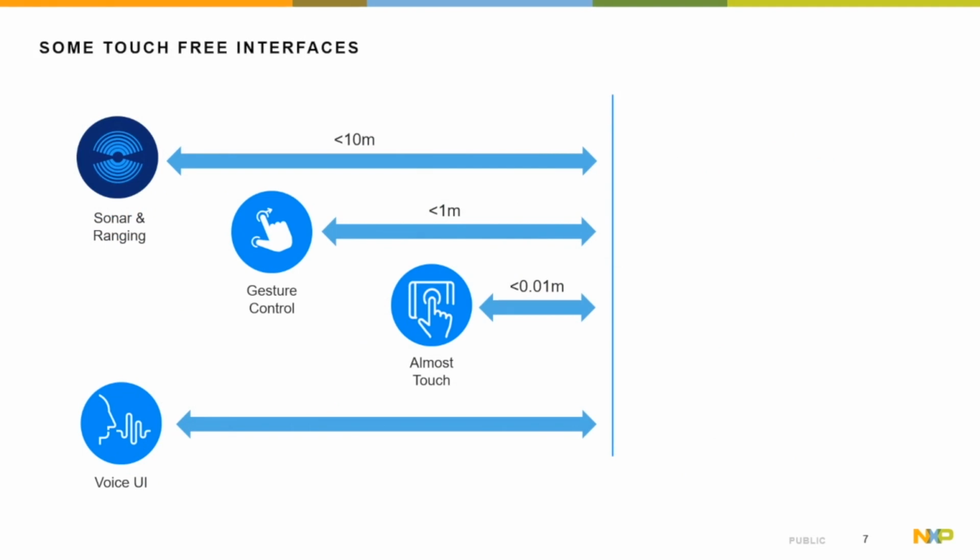So now we get into a bit of the how to do it. We heard that Ultraleap technology can support intricate gestures from fairly close by. We also support customers who want to recognize gestures that are almost touching, such as pointing at the screen, or a comfortable meter or so away. And some of them are much further away using technology such as sonar and wireless ranging. These are sometimes combined with voice for more flexible and robust multimodal interfaces.